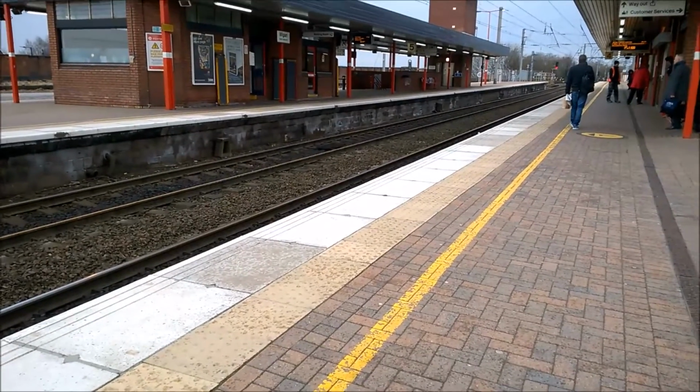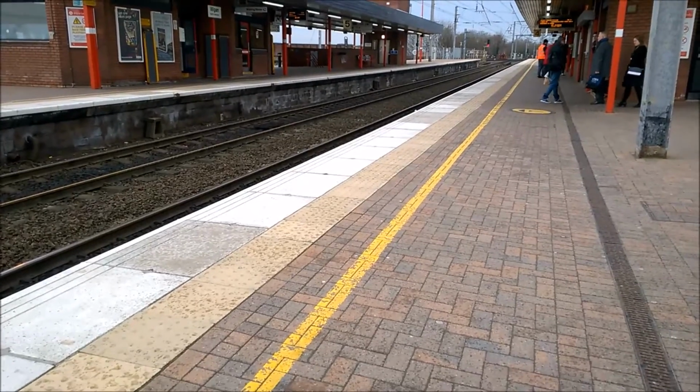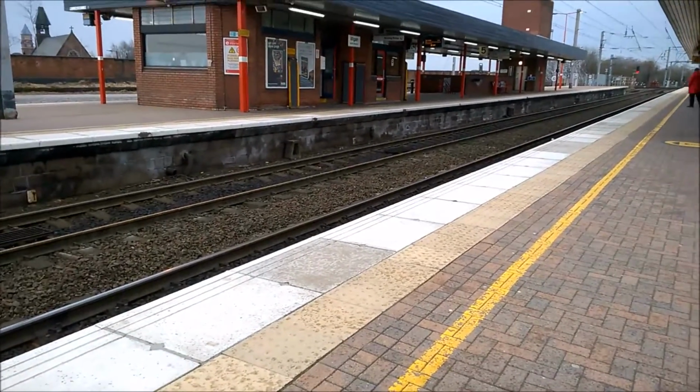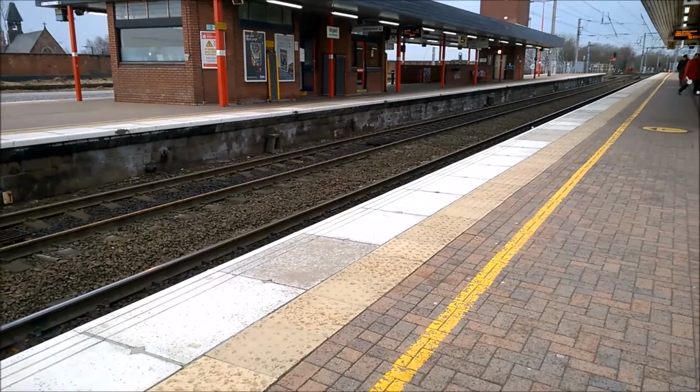See, this is what annoys me, that the Victorians had through tracks that avoided the platform, and then in the 60s they just got rid of them. So you have large gaps between platforms, not here, but in Stockport for example, and then the freight trains have to pass the platforms. It's nonsensical.